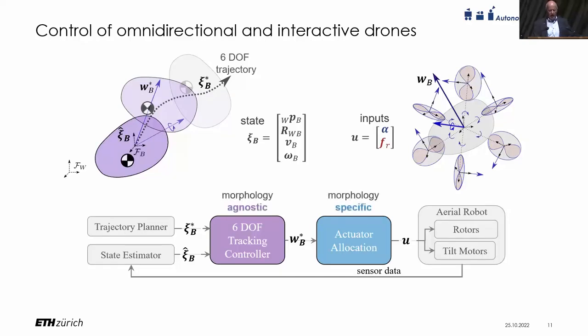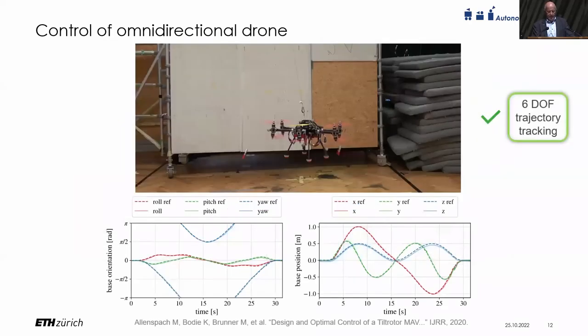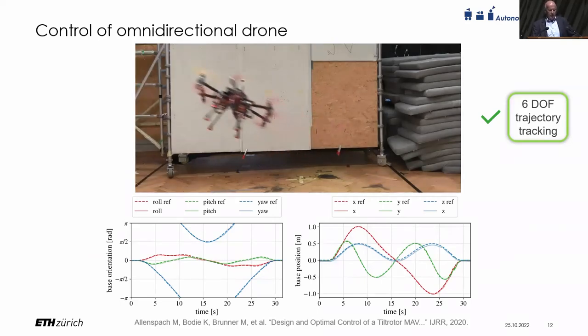So by doing so, we have on one side the part which is the trajectory controller, which is agnostic to the morphology of the system. So it doesn't depend on whether you have 6 or 8 propellers or only 4 propellers, as long as it's omnidirectional and you can really generate a wrench. And then you have this specific element, the allocation matrix, which is dependent on the morphology of your system. So if you do so, you can start to really move very precisely in very special situations.